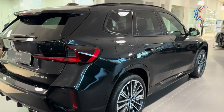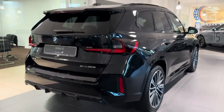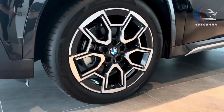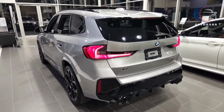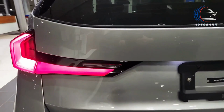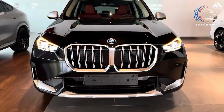The EPA estimates that the X1 xDrive 28i should deliver 25 miles per gallon city and 34 miles per gallon highway. The M35i model doesn't have mileage ratings yet. Whenever we get an opportunity to test the X1 on our 75 miles per hour highway fuel-economy course, we'll update this story with the results.